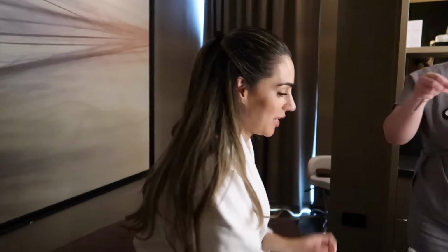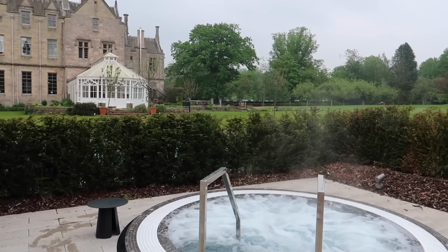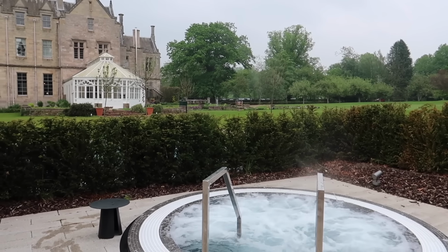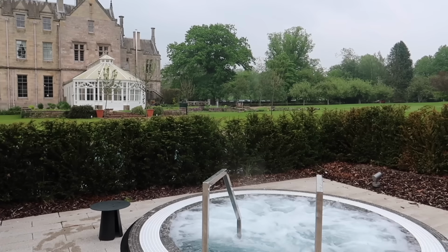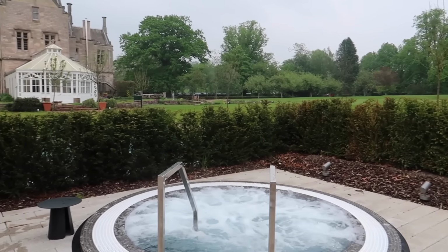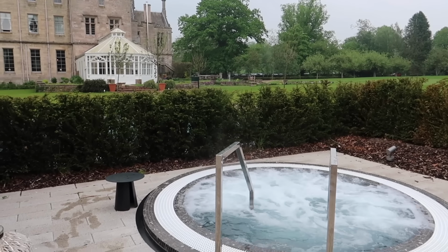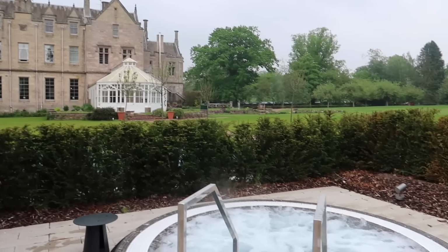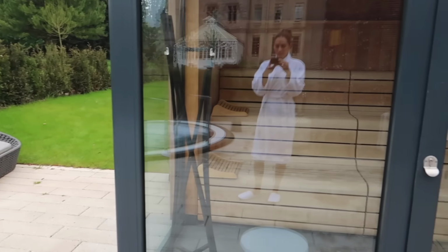We have just come out to the spa, and what a treat this setting is. Oh my goodness. A jacuzzi overlooking the most beautiful orangery. It is so special. And on the other side of this yew hedge is actually the infinity pool, so you can swim past this very, very beautiful setup just here. There are also garden saunas.